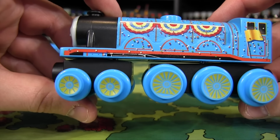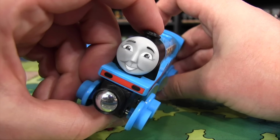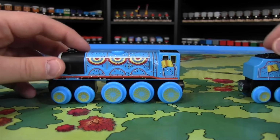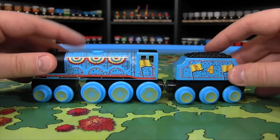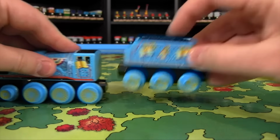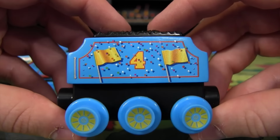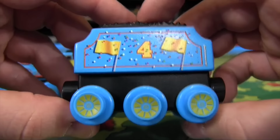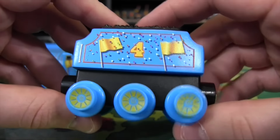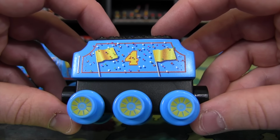I love the yellow wheels. That's a nice touch. And again, this is not an exact copy of what we saw in Thomas Meets the Queen, but that's what this Gordon kind of invokes. It's a Gordon dressed up for a big event, and this is really, really nice. Always been a fan of the bigger tenders. Again, about that confetti, the colors are actually red, white, and blue. So dare I say, it kind of invokes some American colors in my mind, as an American. But the yellow flags are really nice.